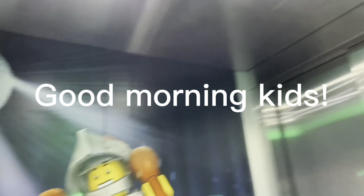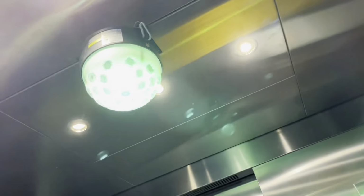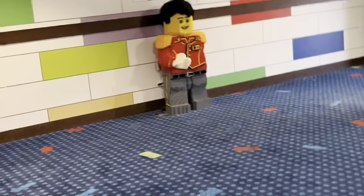We're on the disco elevator, and it's Saturday morning. And this is Legoland. And that princess there. Hello. I think there's a swimming pool. There's a swimming pool there.